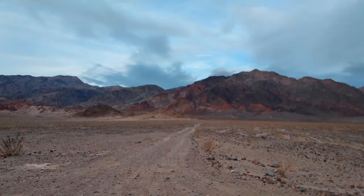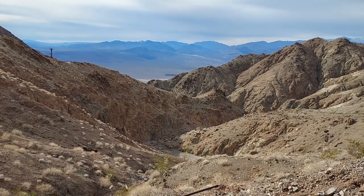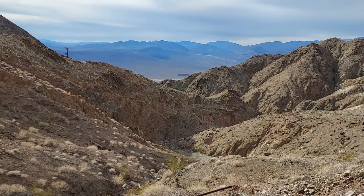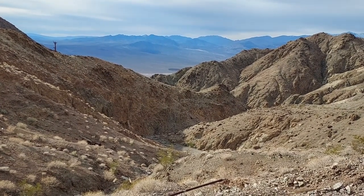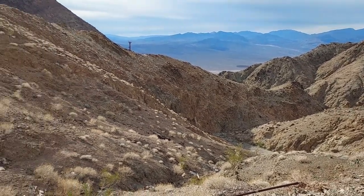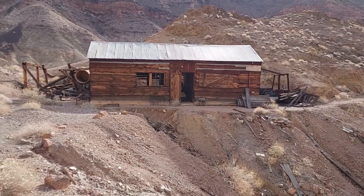We drove about a half mile or so on the dirt road and then started our hike. So we've been hiking all morning, about 4.5 miles from the valley floor out there. Very steep road. And I do say road because it was a road. How they figured out how to get way back here is just beyond me. But there's a whole bunch of mine adits all over the place. We've got a couple of buildings here which are really cool.